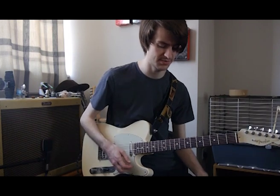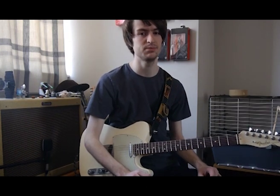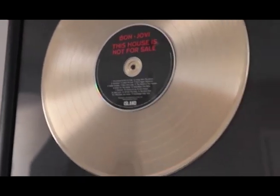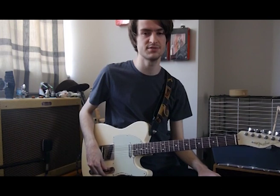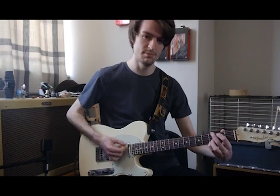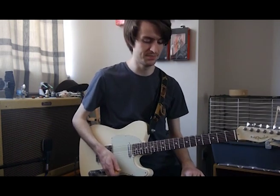The way I tend to set it is gain about halfway. I try and make it sound like, well, one of my favourite albums is the new Bon Jovi album, This House Is Not For Sale. I've got it on a gold vinyl on the wall over there. You can get closer to that. It's a really good album. The guitar sounds are great. I always try and aim for that kind of sound when it comes to your mid-gain kind of stuff, hence having the Blues Driver set like that.